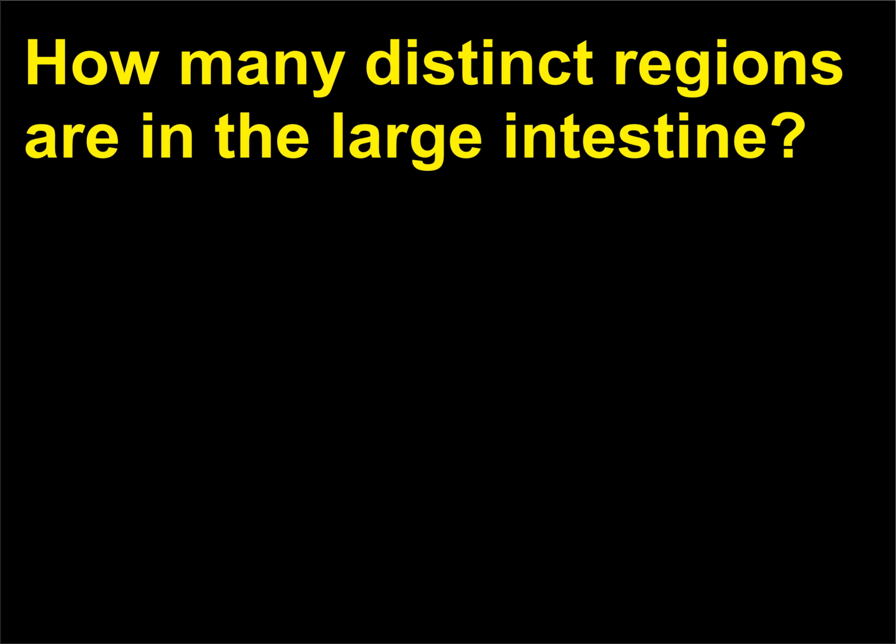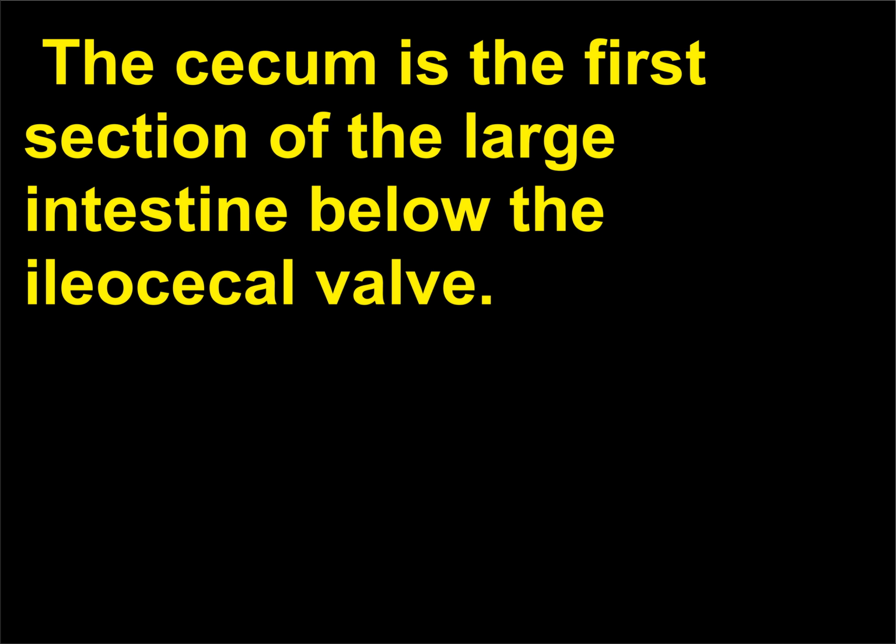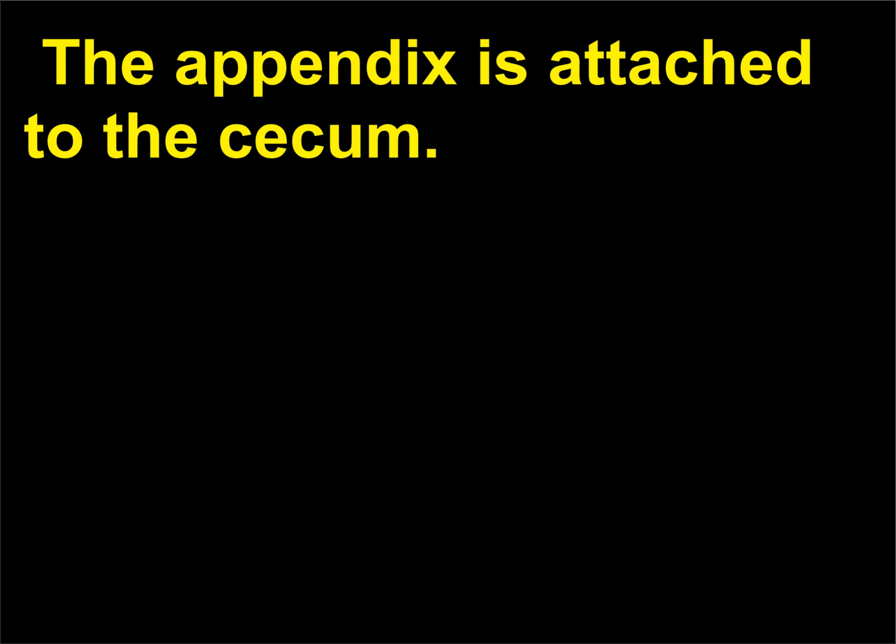How many distinct regions are in the large intestine? The large intestine consists of three distinct regions: 1, the cecum; 2, the colon; and 3, the rectum. The cecum is the first section of the large intestine below the ileocecal valve. The appendix is attached to the cecum.